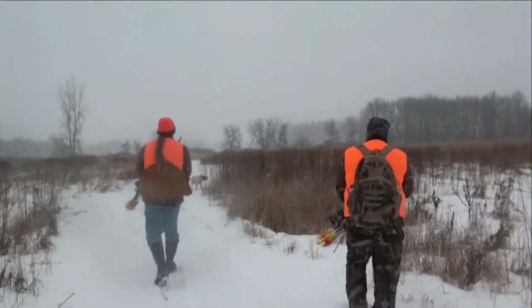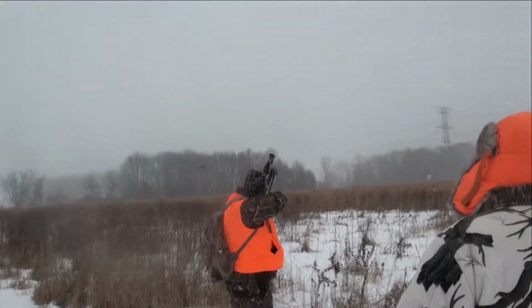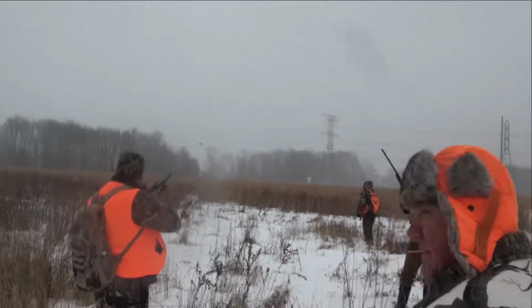And wouldn't you know it, we weren't 5 minutes into the walk and boom, dogs had a bird on point. And as you can clearly tell, we started the second part of the hunt just like the first. Everybody missing the bird. And I guess we had to get the jitters out once again.